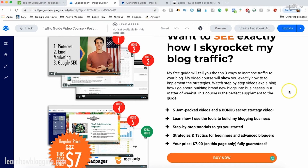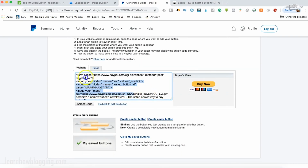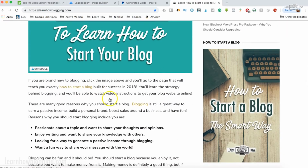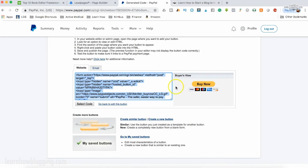But you don't necessarily have to use Lead Pages if you don't want to. I could copy all this code and then go over to my blog. Anywhere on my blog, if I were to create a page for my ebook, I could write some stuff, make a little sales page, and then paste in a button right here and right here. And it would look exactly like this button you're seeing over here on PayPal. So that's another way to do it directly on your WordPress blog.